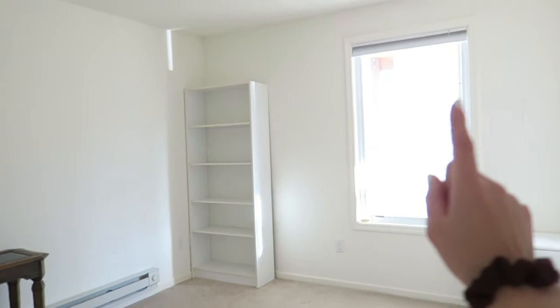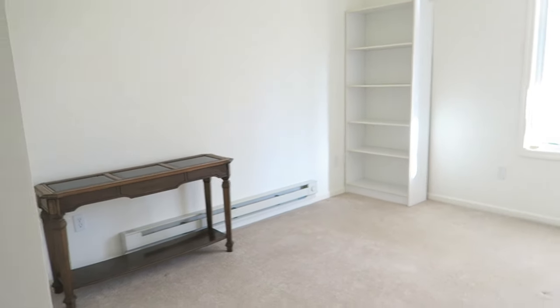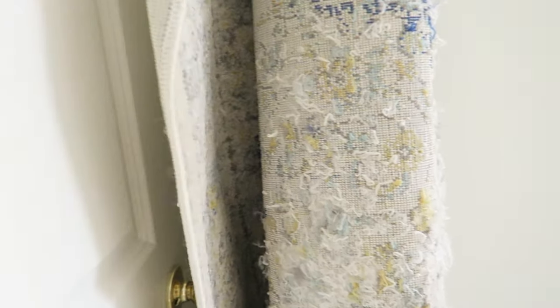So I'm genuinely surprised how much natural light this room gets. It's very bright in here, brighter than the rest of my basement, which is a disaster right now. I might put this rug down. This is from, again, my apartment days. I wanna put it in my sunroom eventually, but I might put the rug down here if I feel like it needs something.